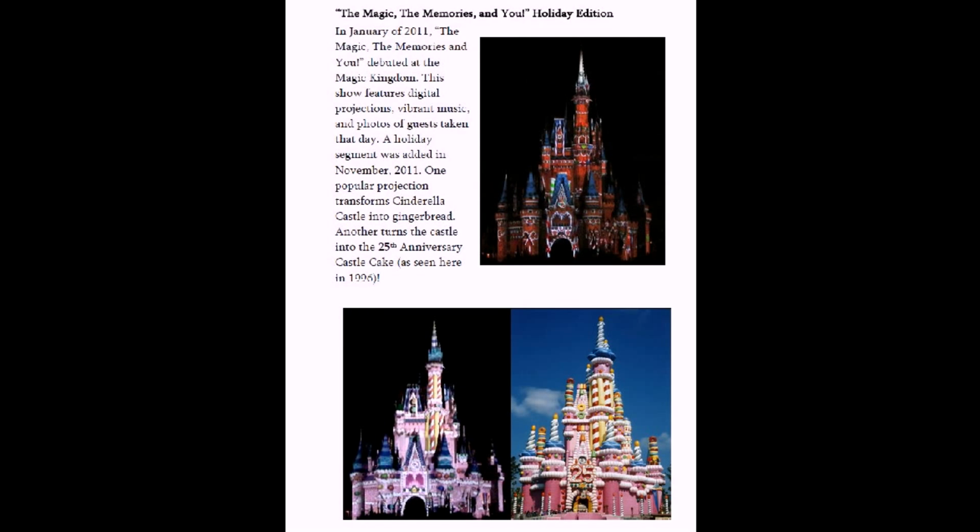It covers not just the decorations at Disney World, but also the history. So this is the new castle projections this year, and one of the projections is a reference to the cake castle they once had for the 25th anniversary. So we take you through history. We show lots of pictures, or hundreds of pictures.